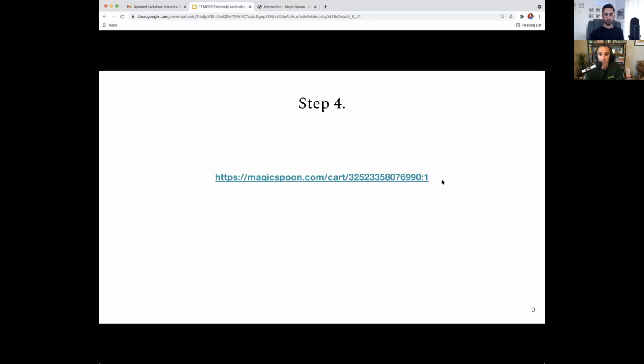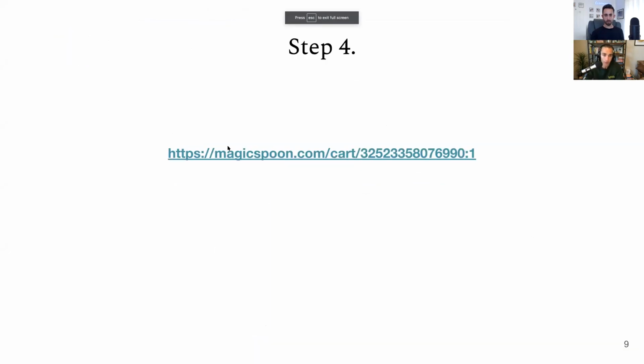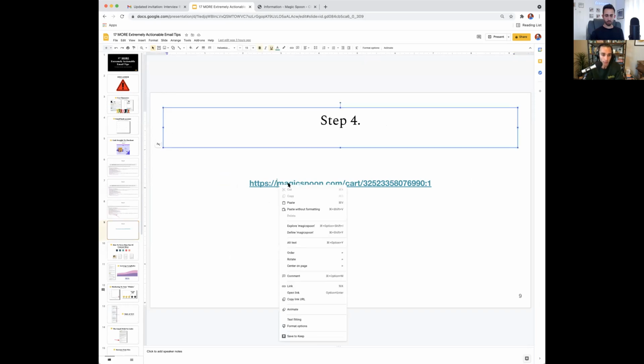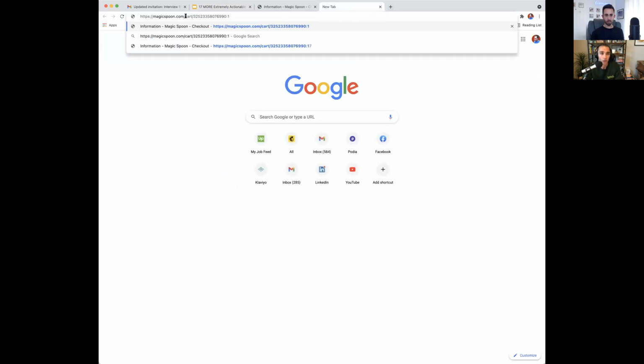So the last number here, and just when we're looking at the code, sorry to go back to this. Let me try to actually copy and paste this so you guys can see part of this as well. I want to show you guys what's kind of working. So we've got that cart in the URL and we've got the product integer. And then the other thing is the last piece of this is the quantity.